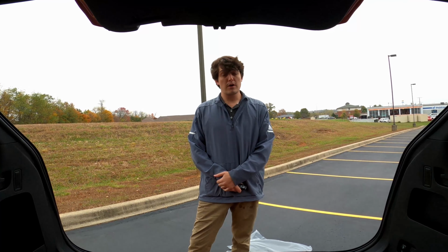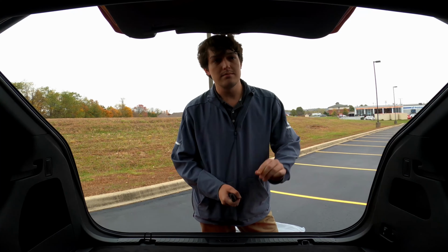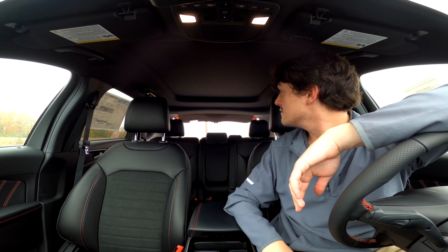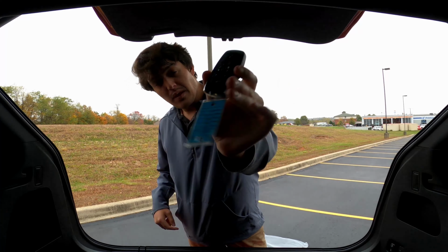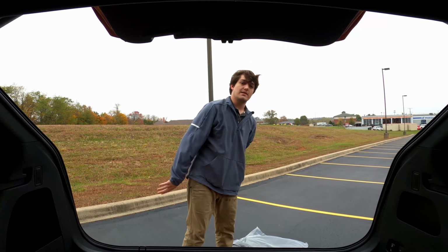Now let's talk about the cargo inside the Ford Edge. You have 3 different ways to open it that I know of right now. You have the button next to your lighting controls from the driver's seat that you can open and close it. You have the button that you can double tap on your fob, and then you have kick activation.